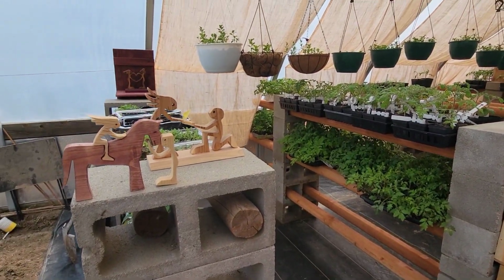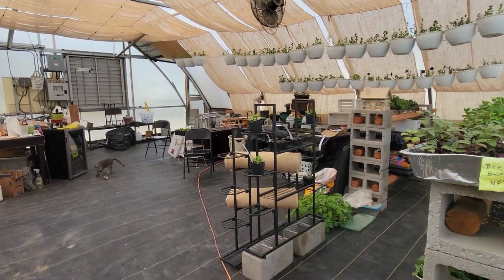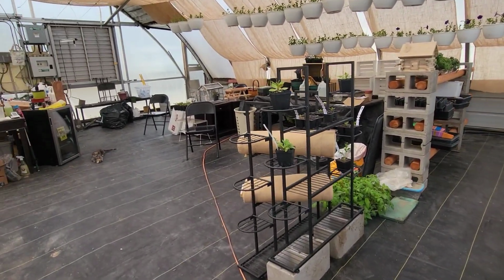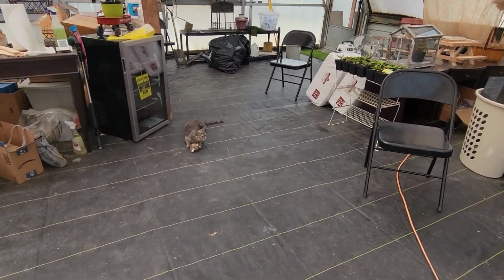Look at the store. Look at it. Oh, it's really coming together. Rotten babies. You rotten babies.